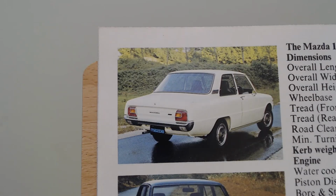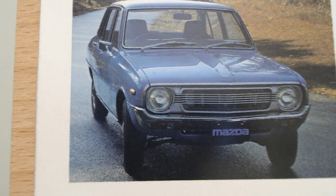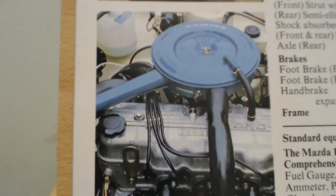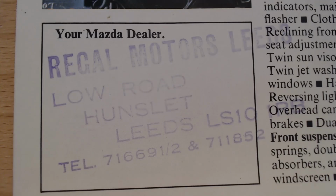So it ends with that same sort of rear shot of that base model. Our 4-door. Again, a repeat of that rear shot of the estate. And the engine bay. Now we did promise a dealer stamp. And your Mazda dealer at this time was Regal Motors in Leeds.